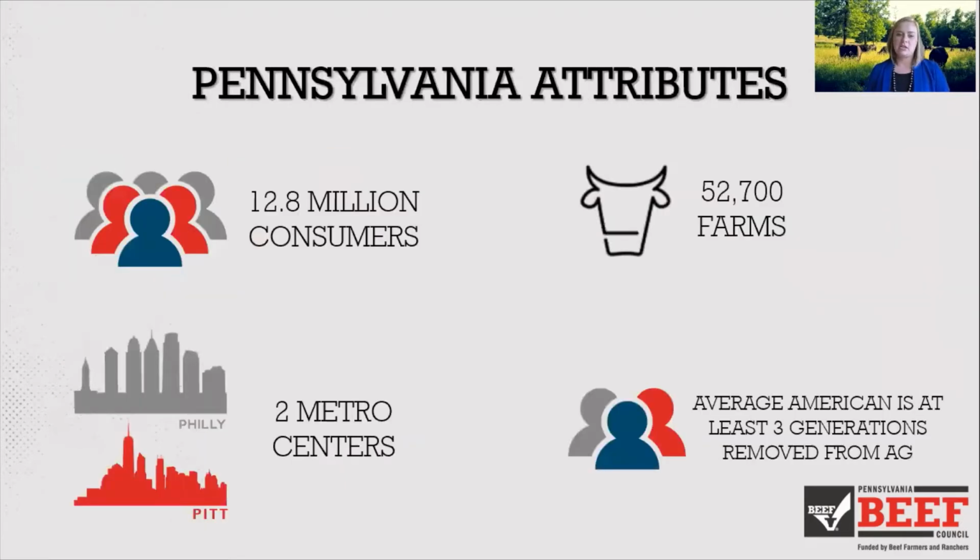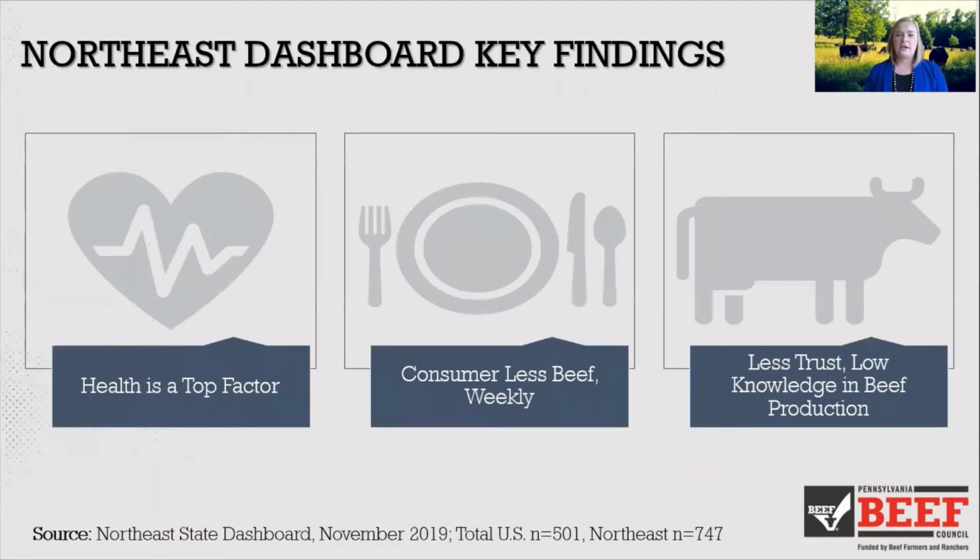Here we'll talk about some attributes specific to Pennsylvania. We're home to just under 13 million consumers. No surprise, considering we have 2 metro centers, those being Philadelphia and Pittsburgh within the state. We're also home to 52,700 farms, but it's important to note that the average American is now at least 3 generations removed from agriculture. Again, just ringing true the need of programming to be out there, the need for you as educators to have scientifically accurate information to share with your students to really ensure that they properly understand and appreciate agriculture.